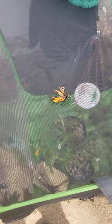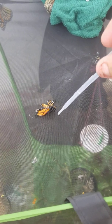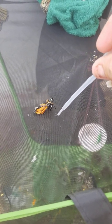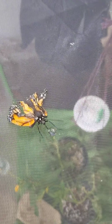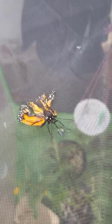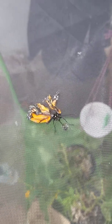I have tried to put her in the nursery, but unfortunately she just does not do well. She is wanting to drink right now, so let me see if I can get her to drink on video. There she goes. So you can see her little tongue out, and she is drinking perfectly. She does want to eat. She does love to hang upside down. Of course, all of them do, as you can see.